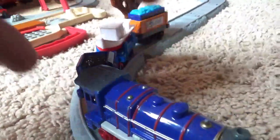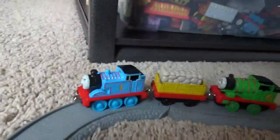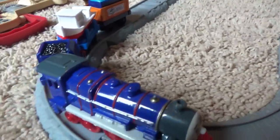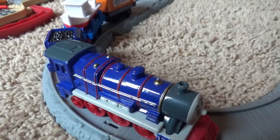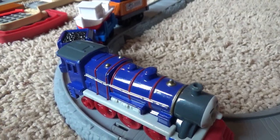And that's Hank and the Fishing Cars there, along with this Thomas, Percy, and this empty yellow car. This was a small lot I got off of eBay recently, and so that's that item discussed. And we have one more item, but it's a very large group of items.